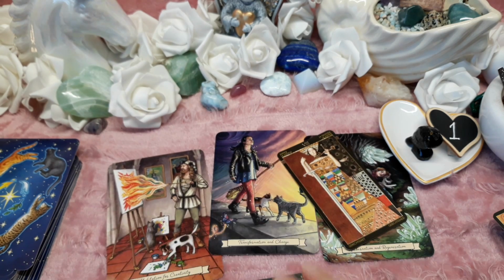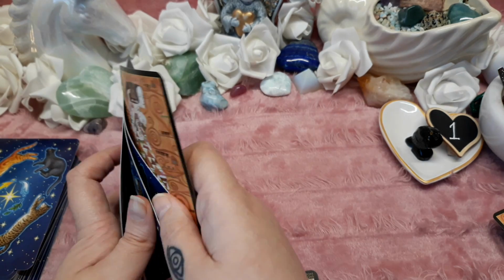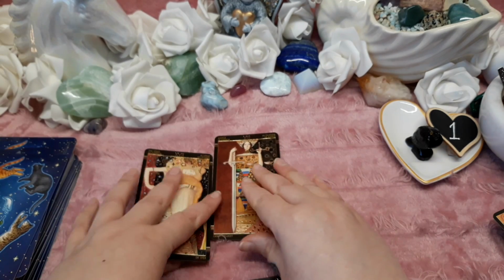I'm going to kind of move these cards, though, because I don't like the background of the other cards to distract me too much.